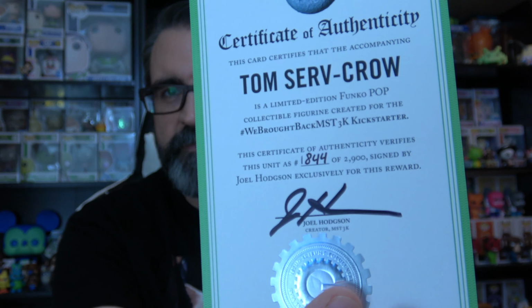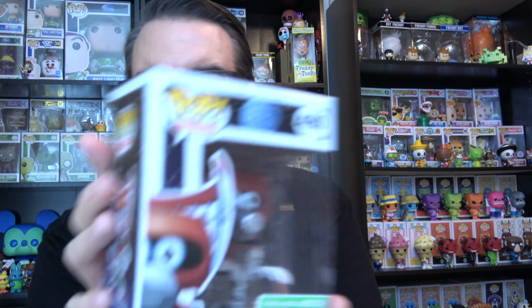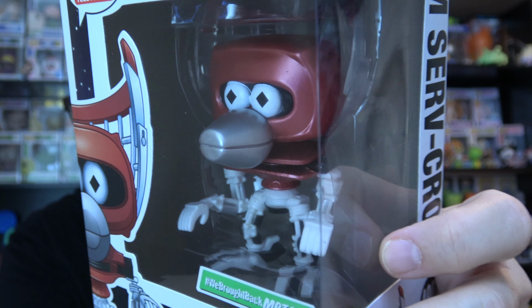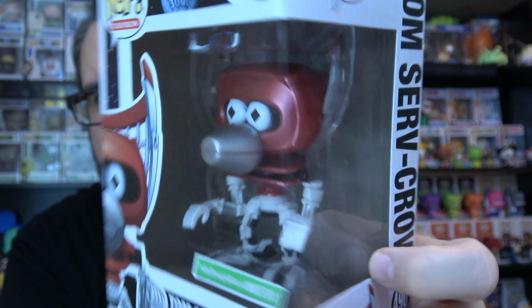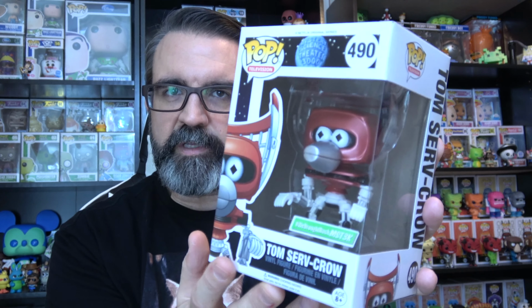That's Joel's signature. But the sculpt, it's very detailed, very intricate with the netting and with the different parts of him. So I really like this sculpt. It's a good representation of Crow. But because of how special this is and being a Kickstarter reward, that's what makes it special to me. So I had to choose this one versus the common Crow or the common Tom Servo. So that's my favorite sculpt or mold on a pop.